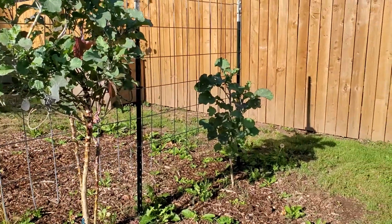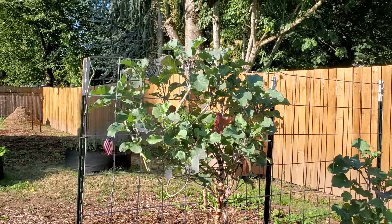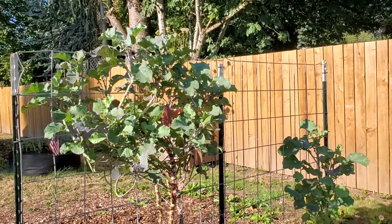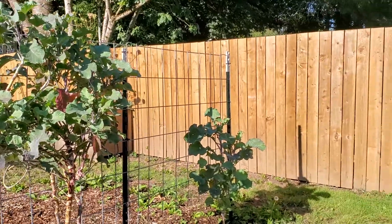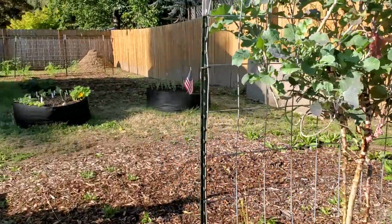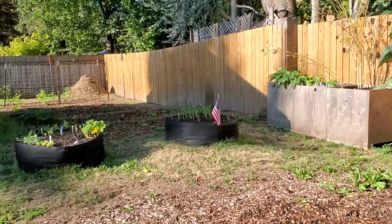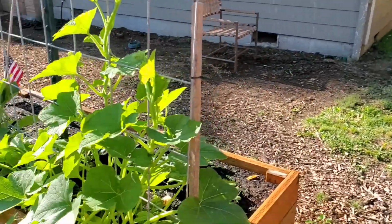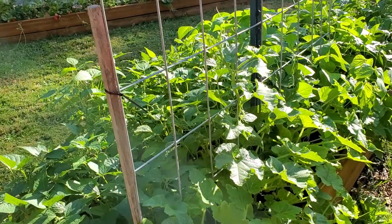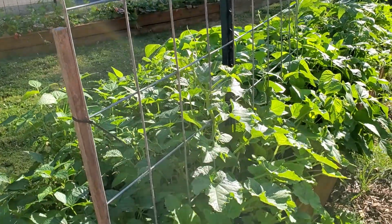My collards are taking off pretty good. It looks much better than it did when I transplanted it. Both of them. And this is getting up their ways. And this is finally taking off too.